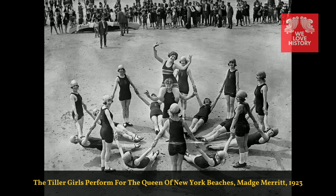Here's a picture of the Tiller Girls performing. This was back in 1923. They're dancing for the Queen of New York Beaches, Madge Merritt.